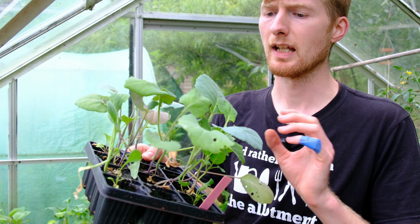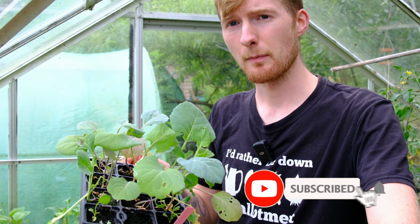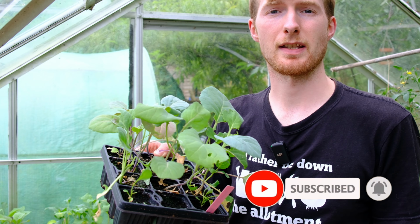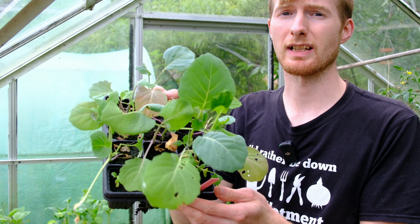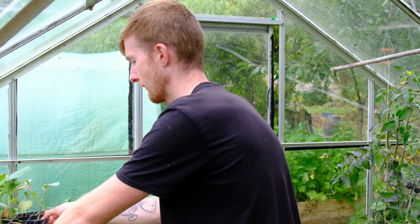So I need to pop these up into 9cm pots soon, and then I'm going to put them in my potato buckets when I've harvested the rest of them, and then I'm going to overwinter them. So that's my plan. They're coming along really nicely now, so that is good.